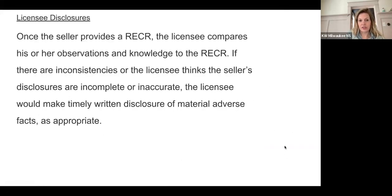Licensee disclosures. So once the seller provides the real estate condition report, the licensee compares his or her observations and knowledge to the real estate condition report. So if there are inconsistencies or the licensee thinks the seller's disclosures are incomplete or inaccurate, the licensee would make timely written disclosure of the material adverse facts as appropriate.